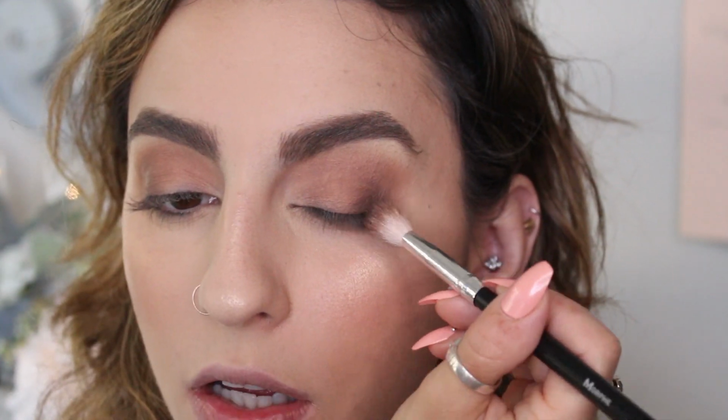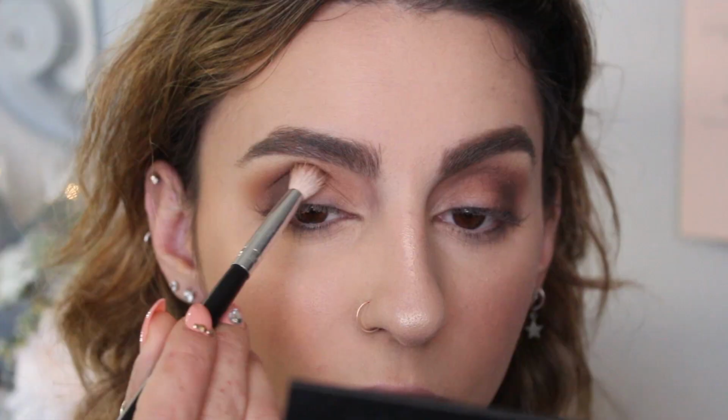I'm going to take this really, really dark matte brown, and I'm going to start deepening up my crease a little bit more. Just make the look a little bit more smoky.